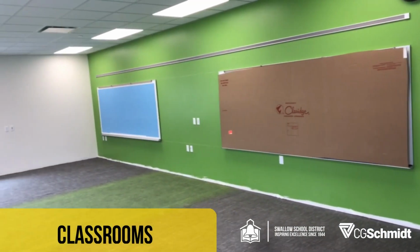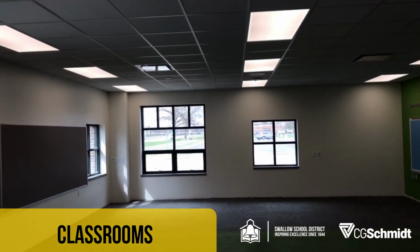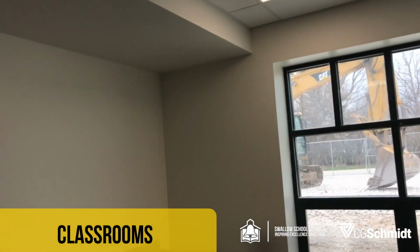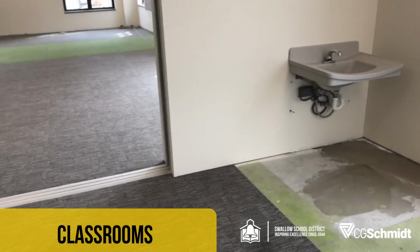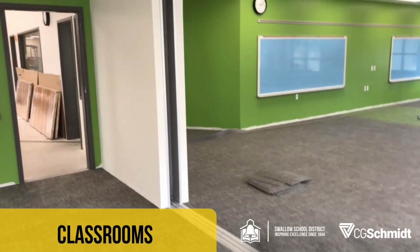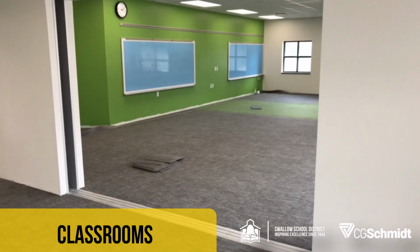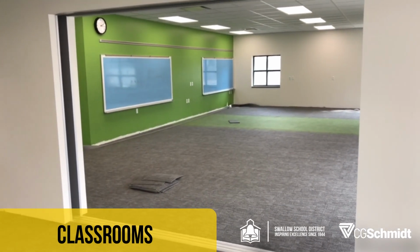So as you can see, we have wall paint completed, marker boards, tack strips, acoustical ceilings, light fixtures, HVAC diffusers, sprinklers, and fire alarm devices all installed and completed. And then each classroom has an in-classroom sink. This opening right here is a sliding pocket door. The thought behind this is that both these classrooms are second grade, so the sliding pocket door gives the classes an opportunity to have possibly conjoined sections or lessons.